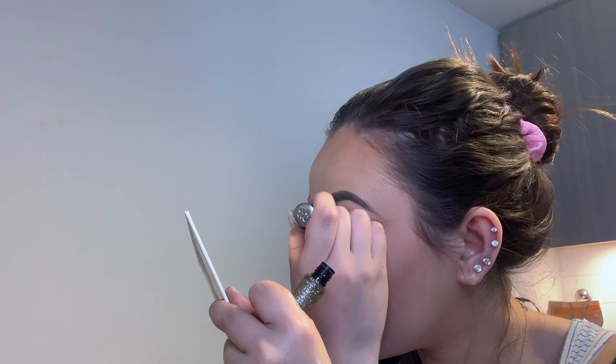Don't look up when you open your eyes. We're going to move on to mascara. We're going to use the L'Oreal Voluminous Lash Paradise just because.